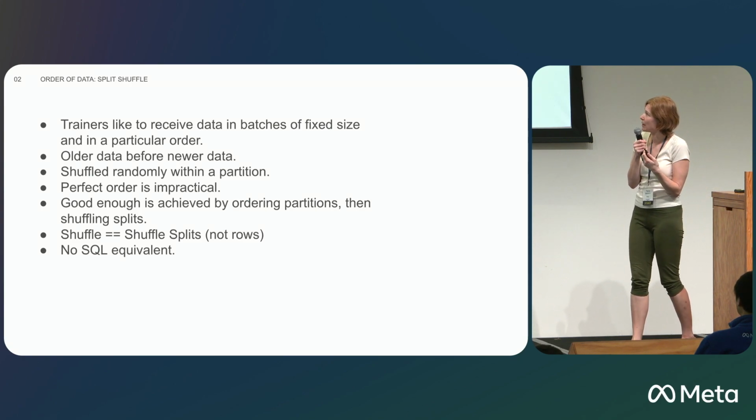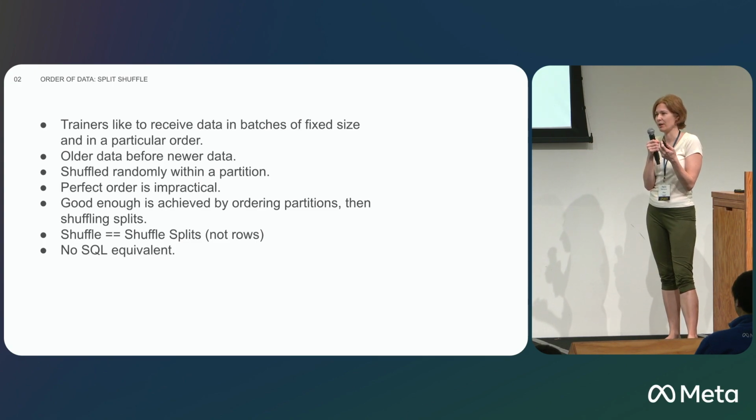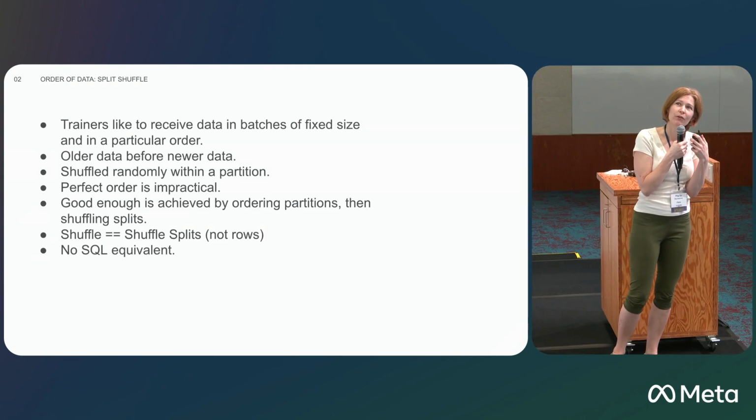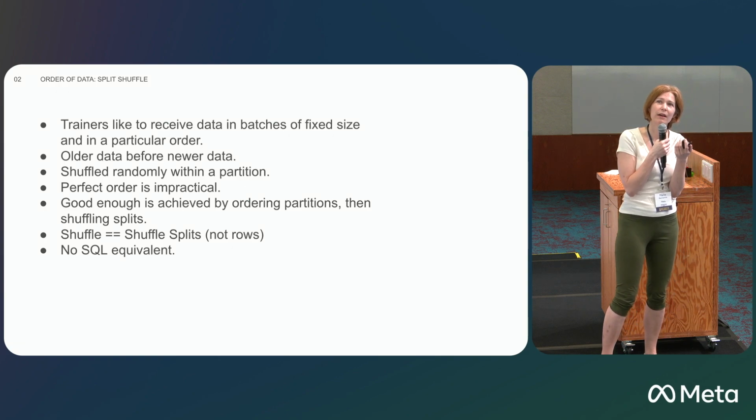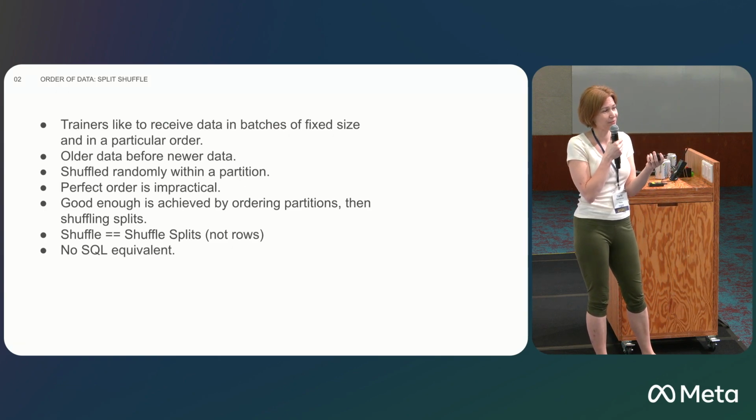And if you think about the amount of data being fed into training, sorting it, just how we do it with a traditional order by operator, is not practical, simply cannot possibly work. And so the sorting implementation in AI training is implemented by sorting splits.